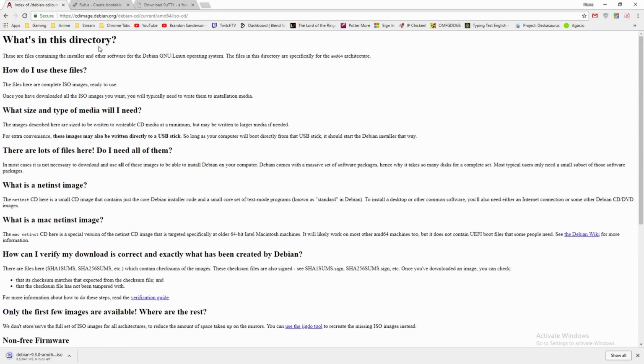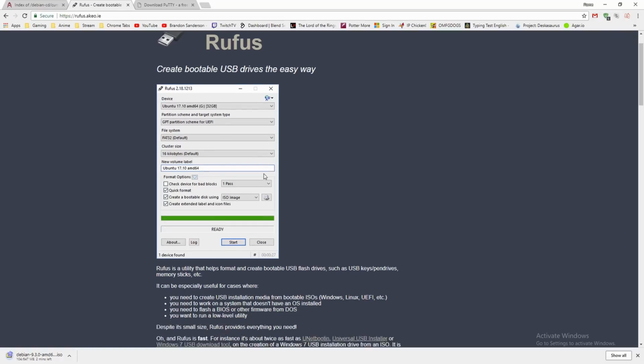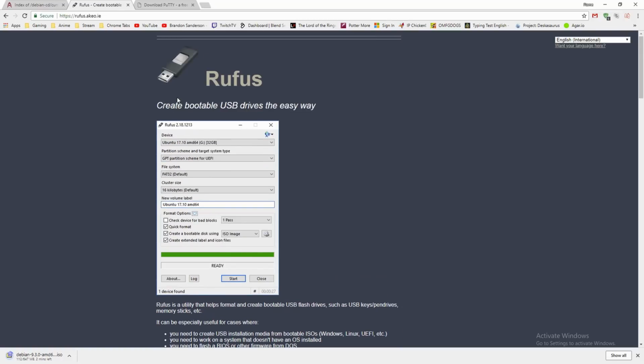Alright, now that that's downloading, the next thing we'll need is something to write the ISO to a USB. For this we're going to use Rufus. There are other tools out there. I'm pretty sure this one is Windows only, which I'm sure most of you watching this video will most likely be running. If you're already running Linux, then you should be able to figure out how to do this yourself. I find Rufus though is the best.